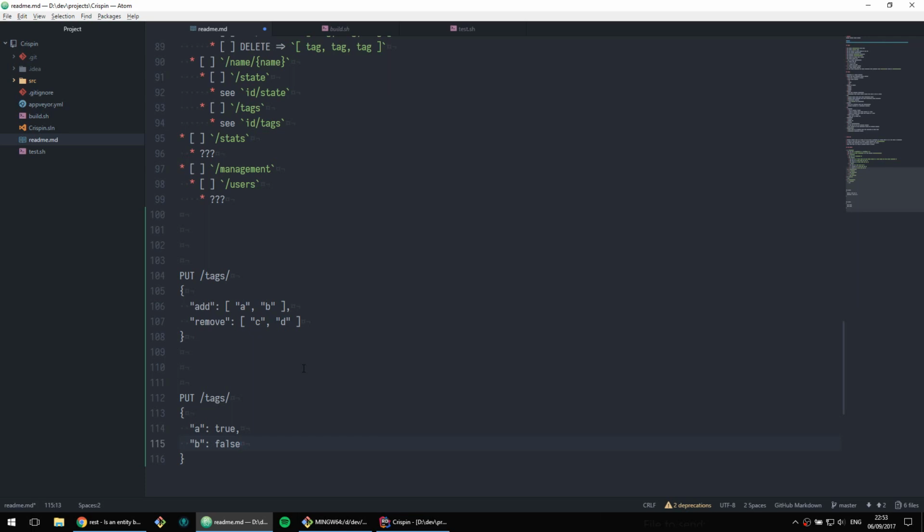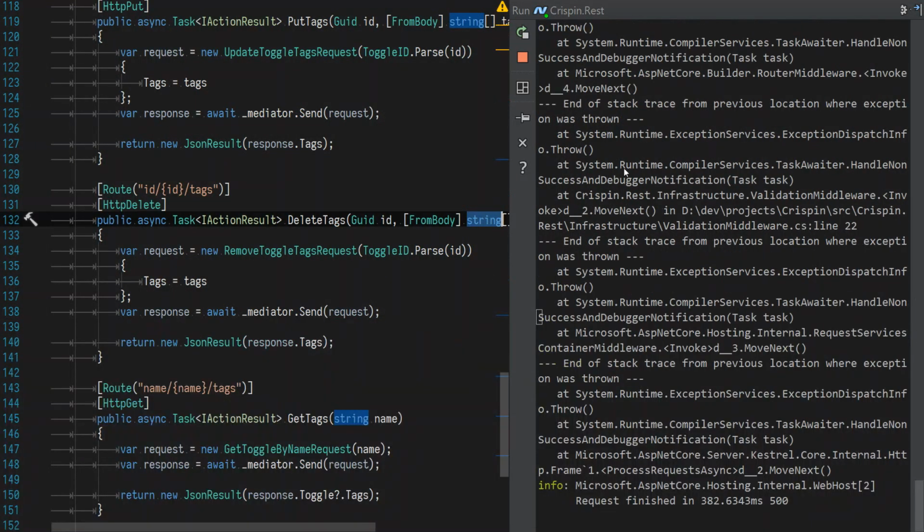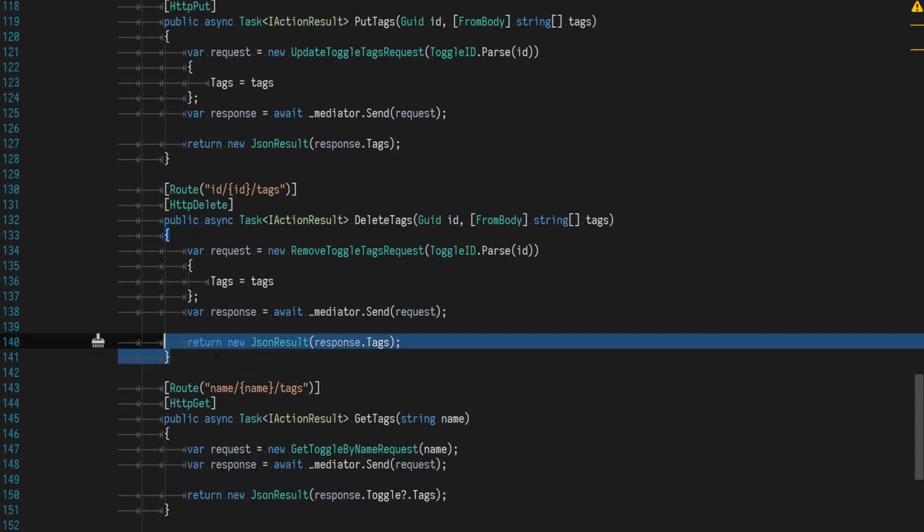Would make things less stateful. I think put without the ones is probably the nicest way of doing it. I'm always returning the new state anyway. Yeah, let's do that. Probably should have tested this earlier. Whoops. Live and learn. Yeah, that makes sense. And from a UI perspective, that's basically how it's going to work anyway. Yeah, right, we'll do that. One less HTTP method to implement, that's nice.